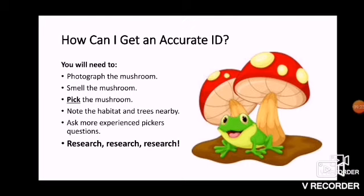Now, how can I get an accurate ID? You'll need to do some things. You will need to photograph the mushroom first and foremost. If you're not taking your camera with you, you're just not going to be able to ID it later on. You will need to smell the mushroom while it's fresh. You will need to pick the mushroom.